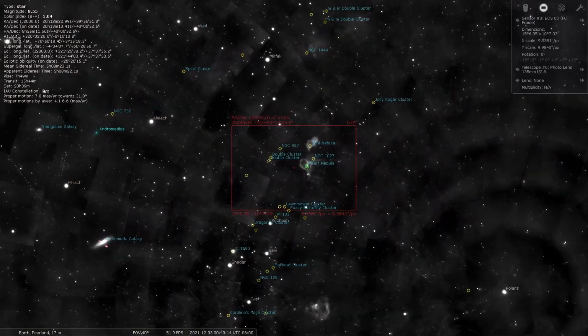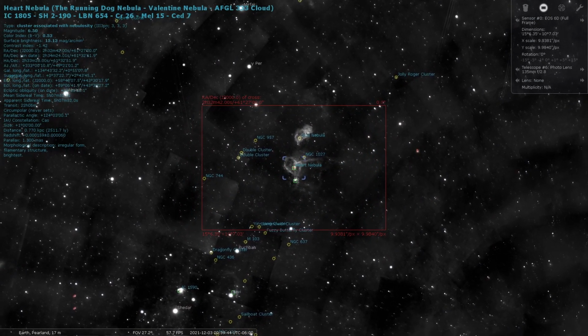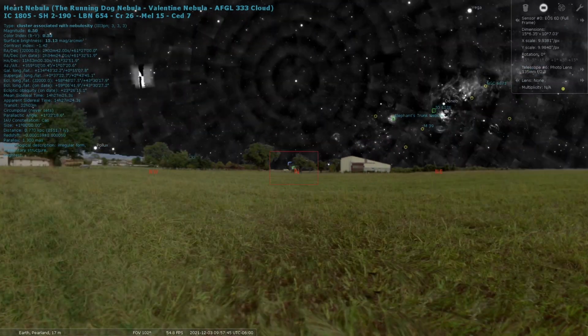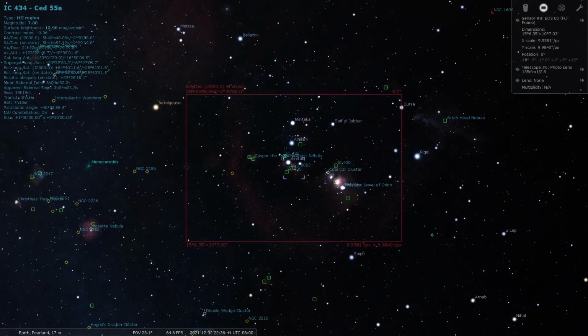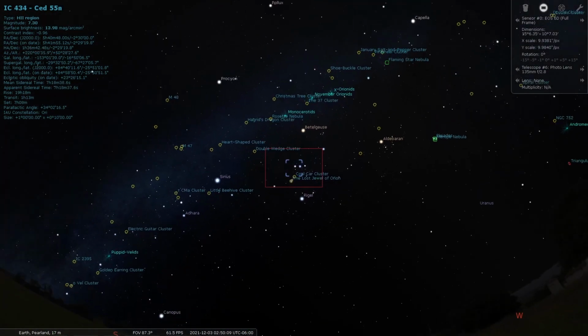Finally, when I find an interesting target, I can select it and then speed up time. By doing this, I can see how long these targets are going to be up in the sky. By using the framing tool and different viewing options, I can find what targets are best suited for my particular gear.